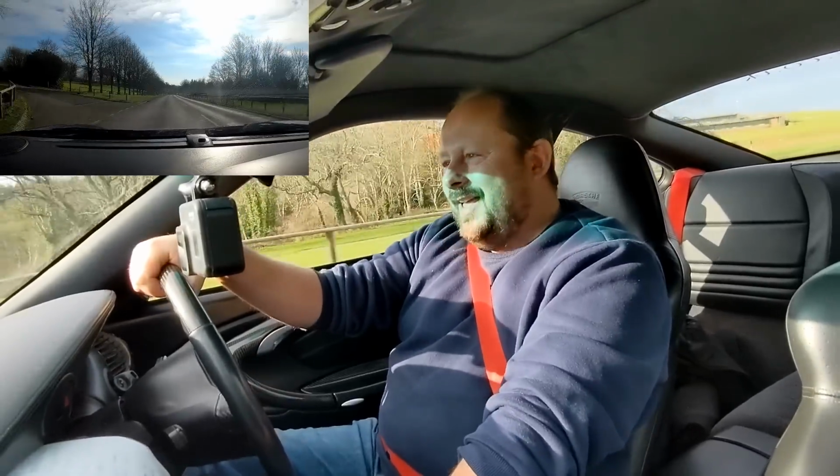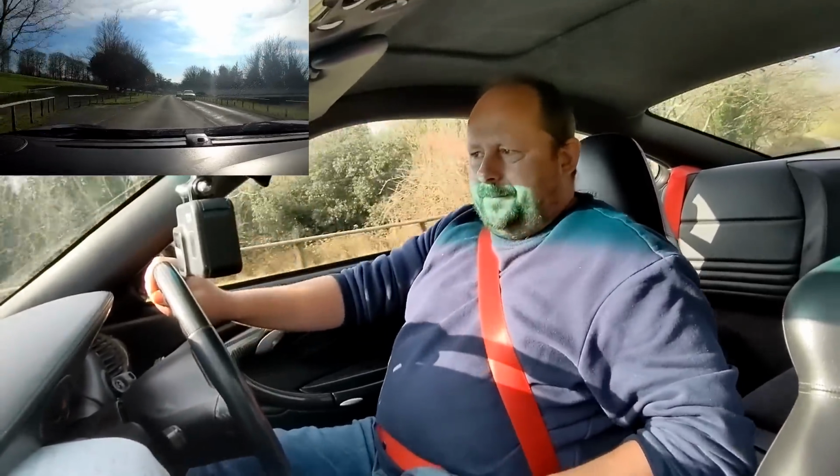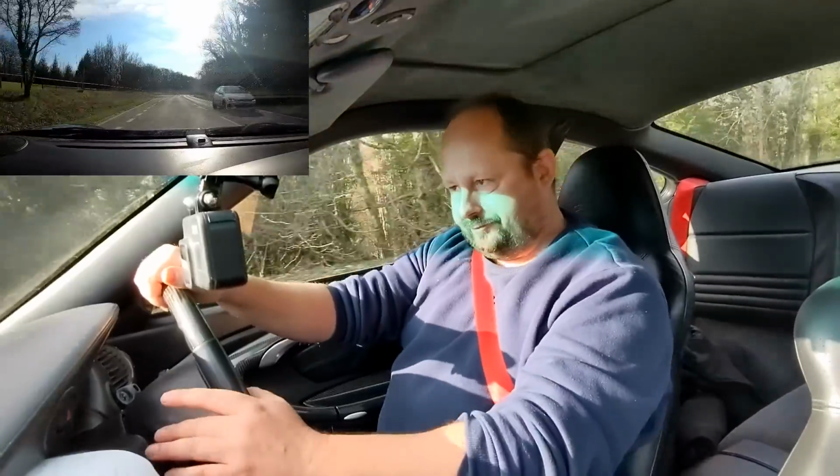And my backside is a little bit pinched by the lower bolsters, so it's not a perfect seat for me, but it's not bad. It's quite slidey as well, the leather on it.